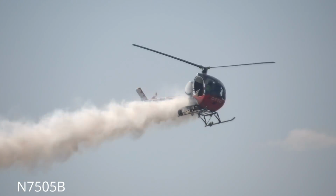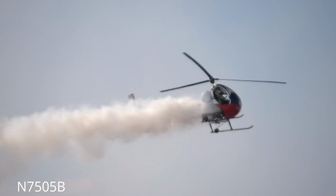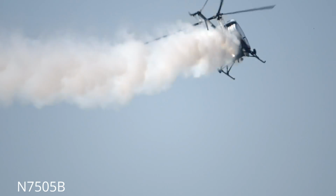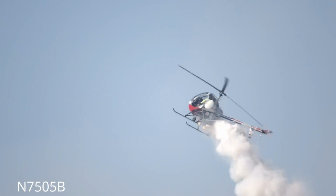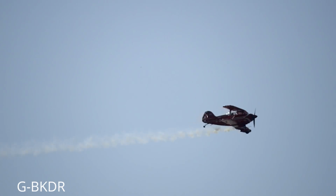And hard away once again from the crowd line. Our commentator, but displaying the Schweizer 300 for you. Dragging that helicopter sideways now. Plenty of rudder on there. About 75, 80 miles an hour, in case you're wondering how fast it's going. Just in the straight and level. Yeah, stall turn there. Coming down to earth fast, pulling that G.